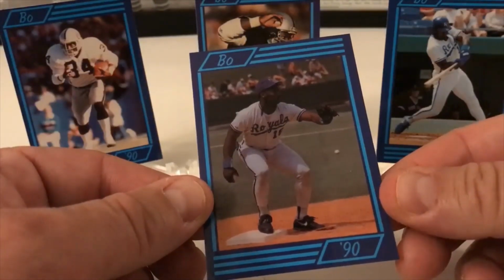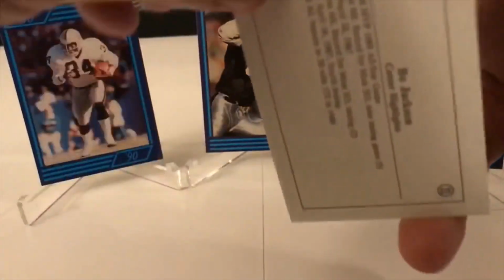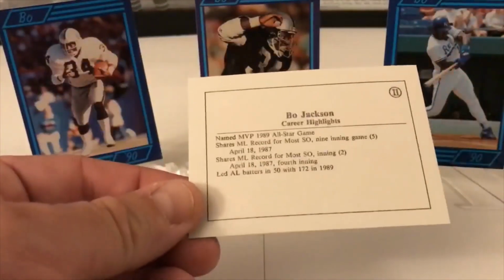What's he doing here playing the field, too? I wasn't aware of that either. I thought he was just an outfielder. But it has him here playing in the field.